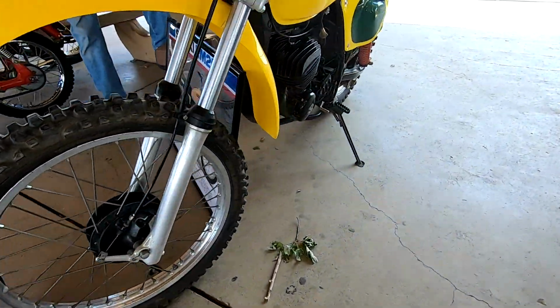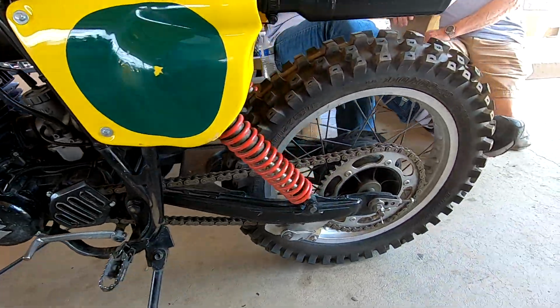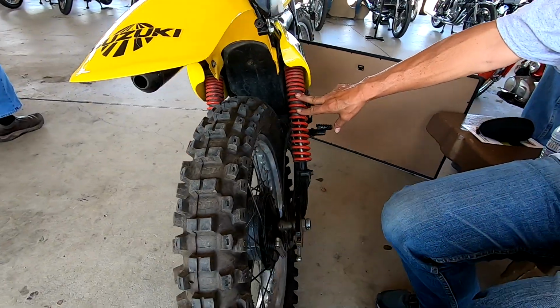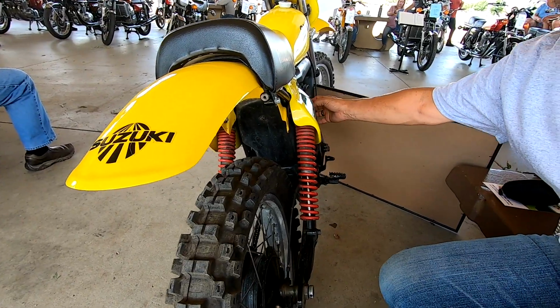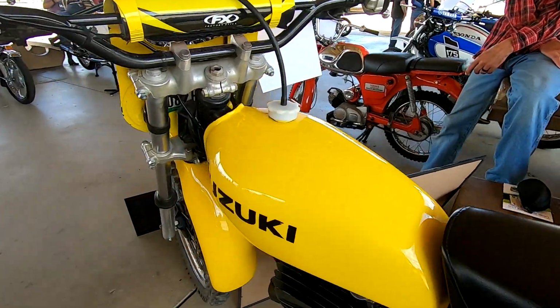Well, thank you for bringing it out, man. It's good to see one. Is it stock? You haven't done anything to it, right? The difference is these are period correct, but they're not the right shock. Understood. The right shocks had black springs and they had a reservoir over here. Right, I remember that. Yeah, with the hose. I think it's in the picture.